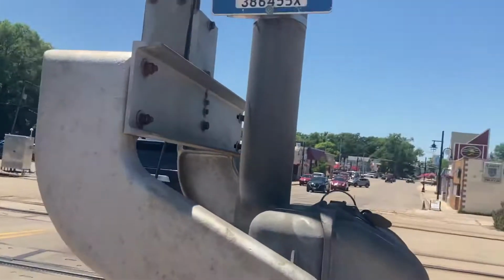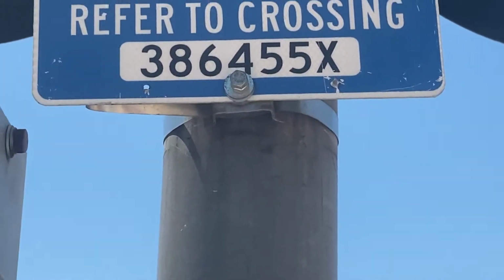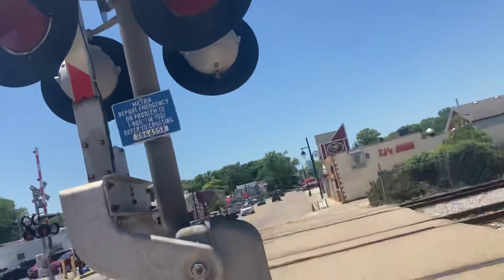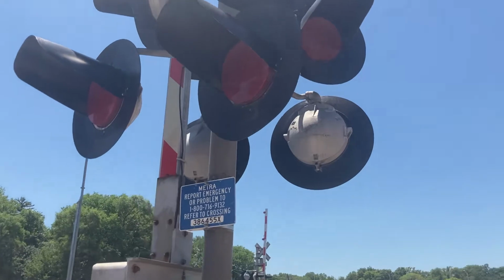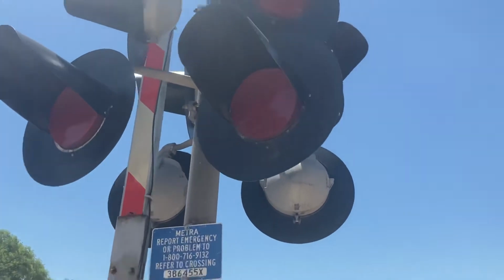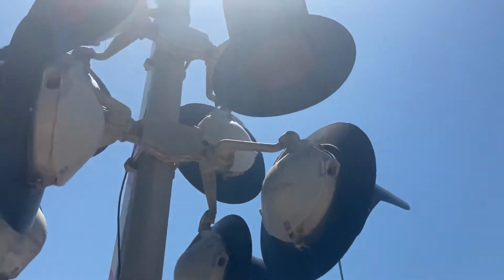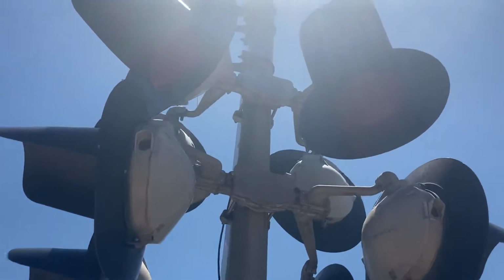Here's the emergency information. DOT numbers 386-455-55X. The main lights are more Safetran 12 by 24 inch lights with Harmon LEDs possibly. And then the side lights are more Safetran 12 by 24 inch lights with Harmon LEDs.